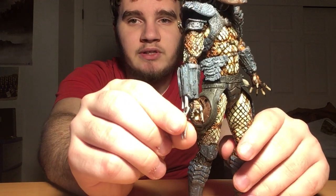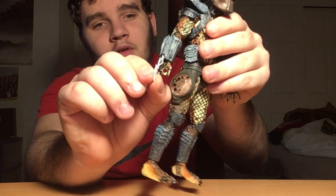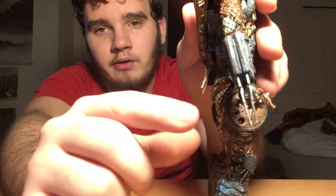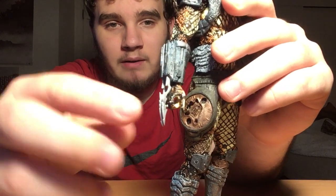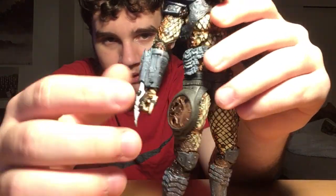Or like the thicker versions that move up and down, similar to this. But this one's very flimsy, and you can already tell that it's bent. I tried to fix it, but I ended up bending the blade a bit, so I don't want to do anything with that anymore.